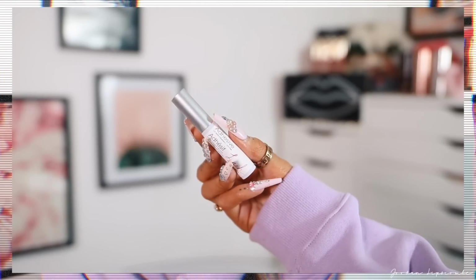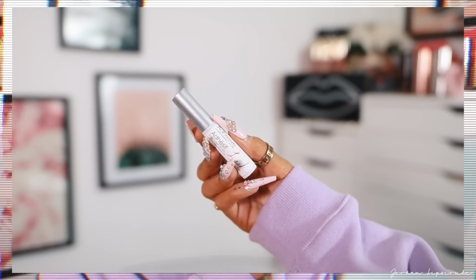I also have the Kiss Lash Couture Strip Lash Adhesives, so the lash glue. This is the clear one. Do you know what? A few videos back I spoke about this. I can't use latex lash glue because I'm pretty sure I'm allergic to it now, which makes me really sad. This lash glue is latex free, ladies and gents, so we're good over here.